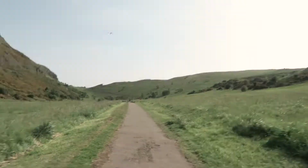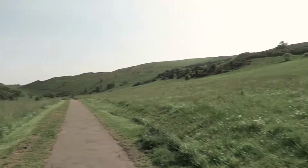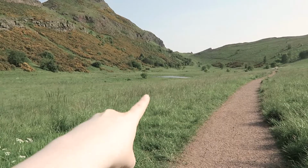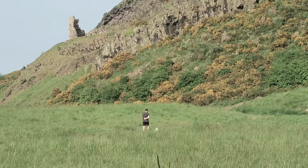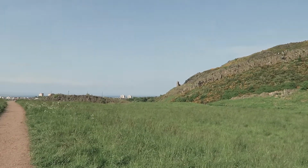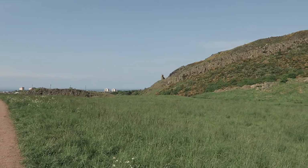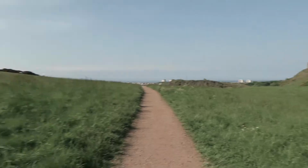So this is like my favorite part of this park, the sort of middle bit between the two peaks. And that's because when you look at it, you can't see any of the city. So it kind of feels like the Highlands. Is it a great loch? It's the biggest loch in Scotland. And I don't think that I mentioned that there's also like a castle ruin there. Yeah, an old chapel from about the 11th century.